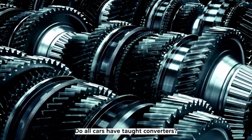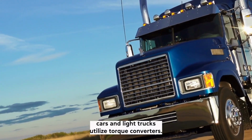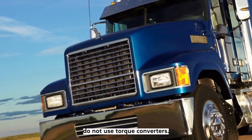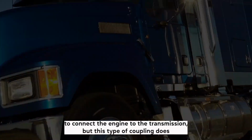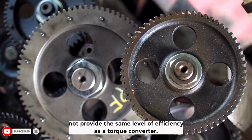Do all cars have torque converters? Almost all automatic transmissions used in passenger cars and light trucks utilize torque converters. Some transmissions, such as those used in heavy trucks and construction equipment, do not use torque converters. These direct drive transmissions typically use a fluid coupling to connect the engine to the transmission, but this type of coupling does not provide the same level of efficiency as a torque converter.